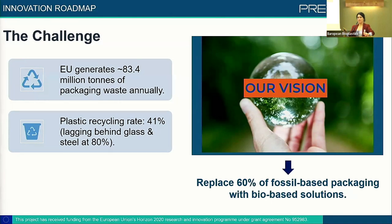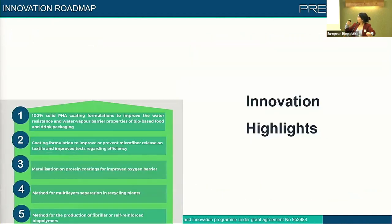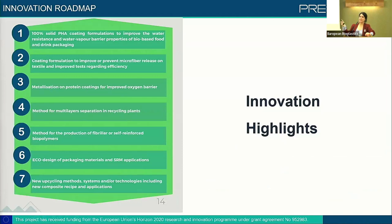Each of our experts has explained in very technical detail how this has happened. This, of course, is the innovation roadmap. As I said, the audience is a bit different and varied, so we have not gone into the full scale of detail of these presentations, and also some things are confidential, obviously. But these are the innovation highlights. This is, again, the list of everything that has been presented here.